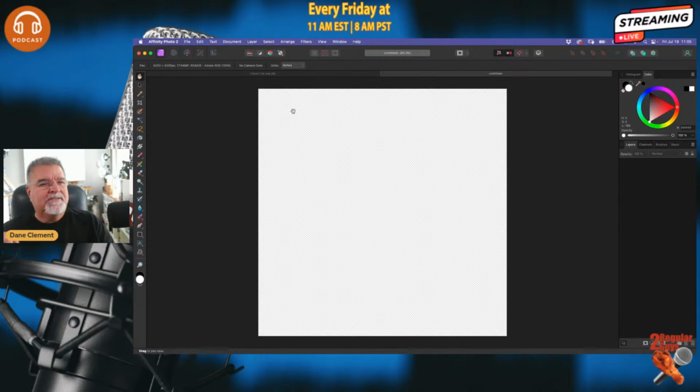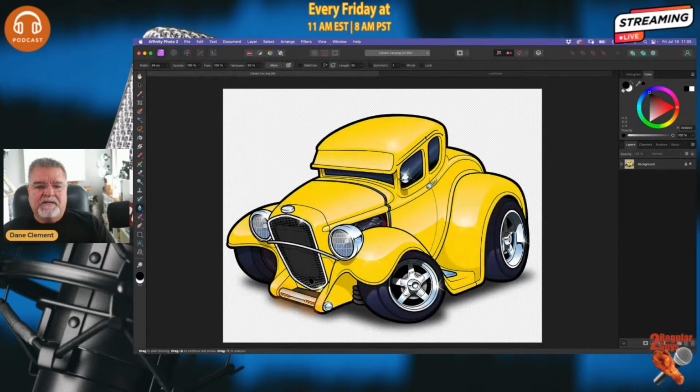It operates almost the same. Most of the shortcuts, almost all the shortcuts, are exactly the same right out of the gate. You can customize those things as well. But let's just do something really quick.